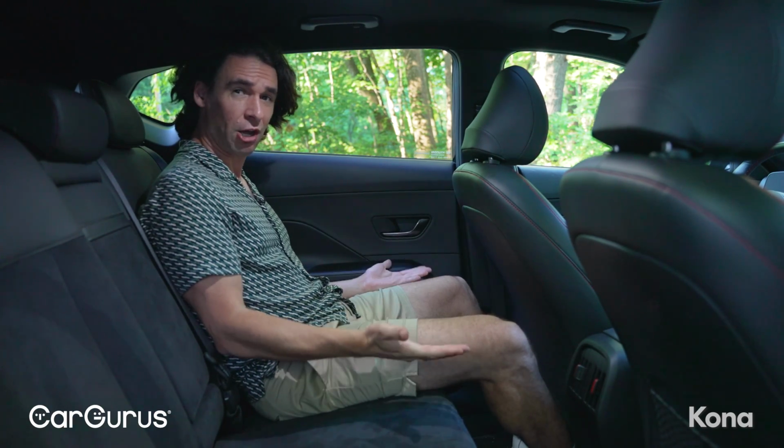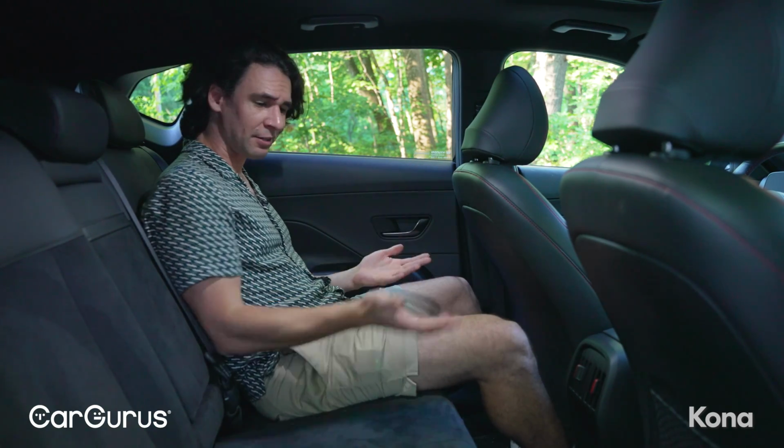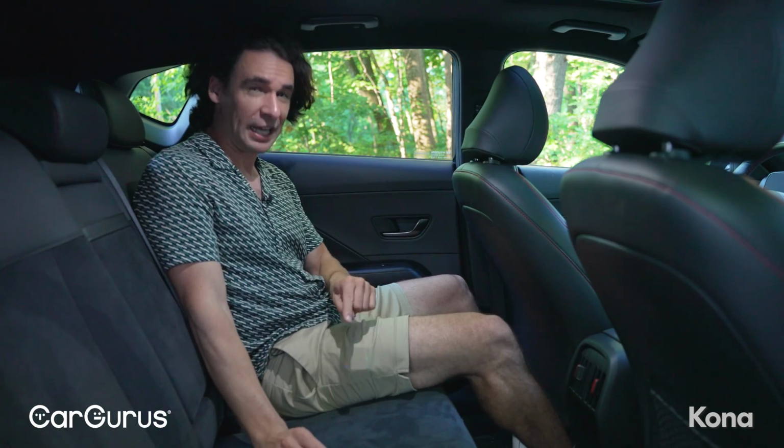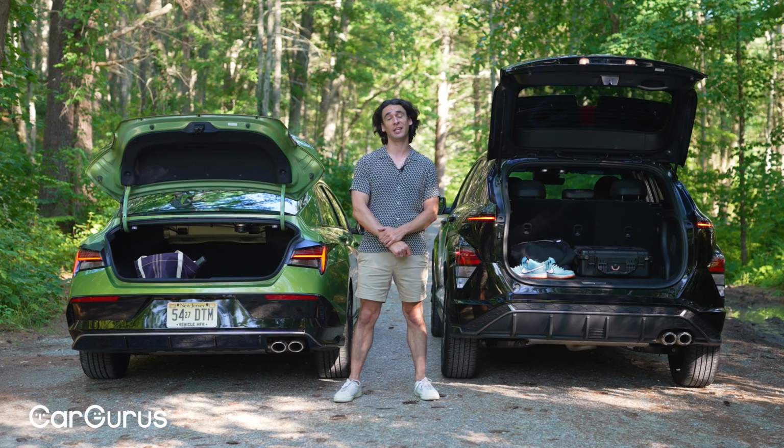Even though this is not cloth, and it could be, on this Kona, it's leather or it's pleather. This is kind of suede, but it's not. I don't care what you call it. The quality is better in here. The Kona, obviously, is the cargo king.